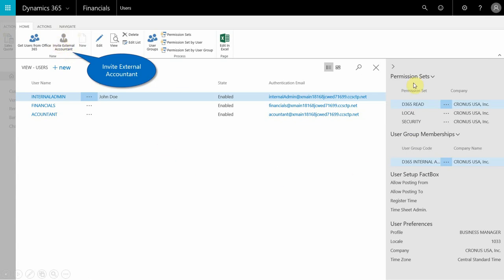You will also see that I can assign permission sets, user group memberships, and allow posting dates and so on against these users. So I can restrict what the external accountant is able to do within my company using permission sets and using posting date restrictions and so on.